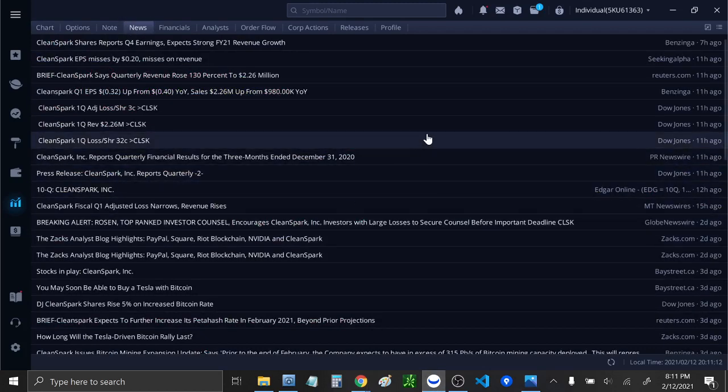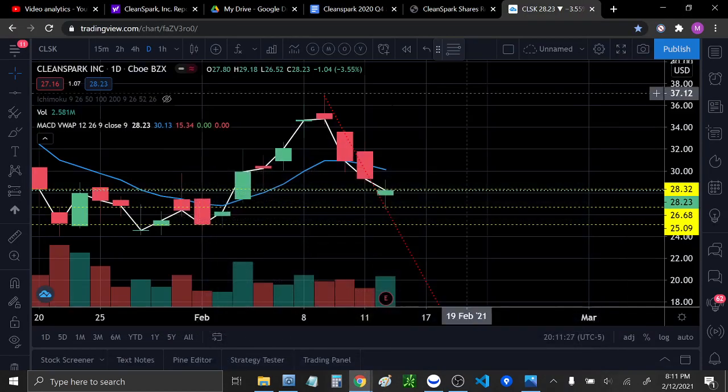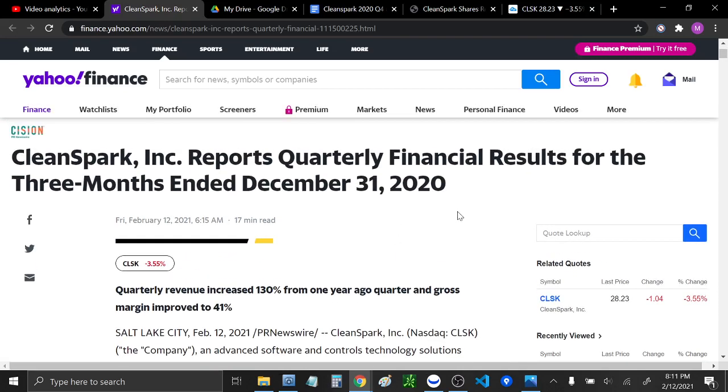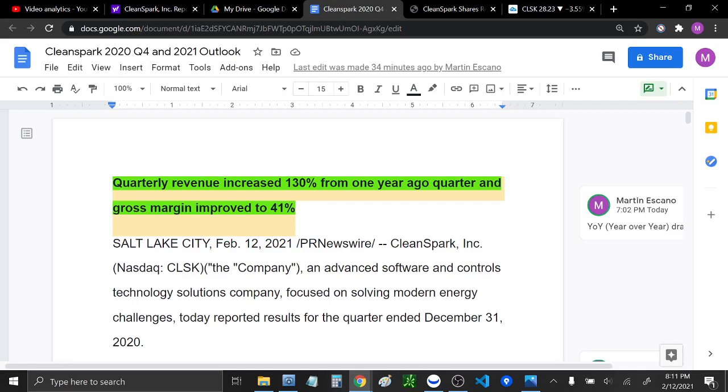There's been a lot of focus on the miss on the EPS, but the actual revenue was much higher. So what I've done was taken a lot of bigger, deeper analysis. This was the original document from Yahoo indicating the financial results, and we'll go through this in more detail.